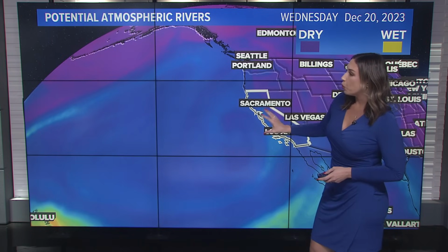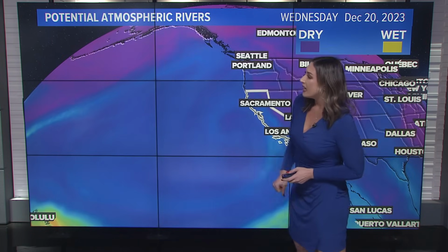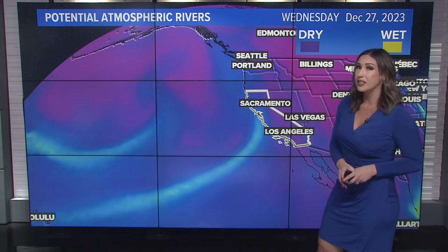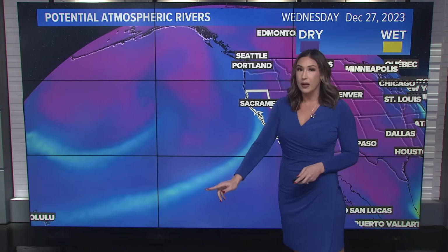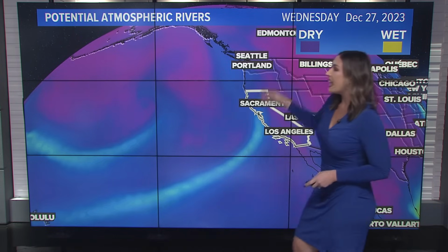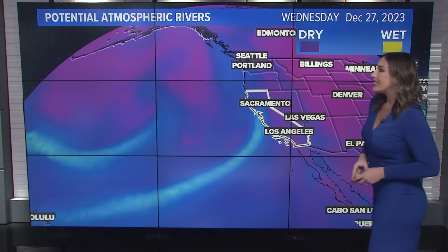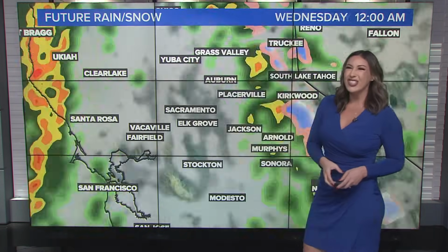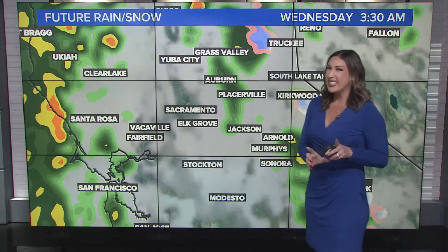This pushes in for your Wednesday. As that circulates, it's going to drop a little more moisture into Southern California, and then the next potential to see some more wet weather associated with an atmospheric river. And wow, this one extends all the way down straight into Hawaii. That's Wednesday, the 27th. The next one after that looks to be maybe just in a New Year's weekend. We're going to have to wait and see.